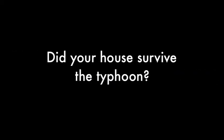Did your house survive the typhoon? Yes, it did. Fortunately, it did. But especially during the extreme intensity of the wind, we thought that we would be gone and the roof would go, because we heard the creaking sounds. The house was slanting to one side, and we were scared.